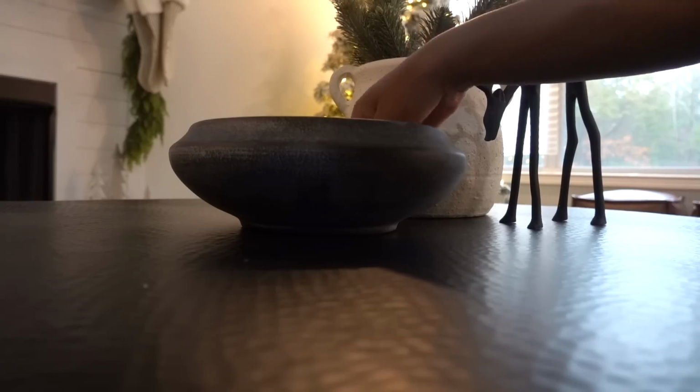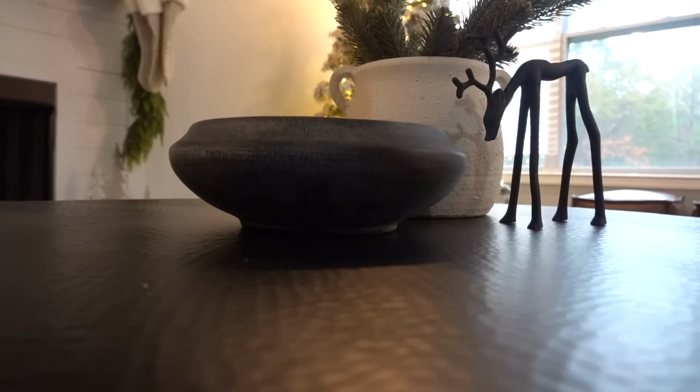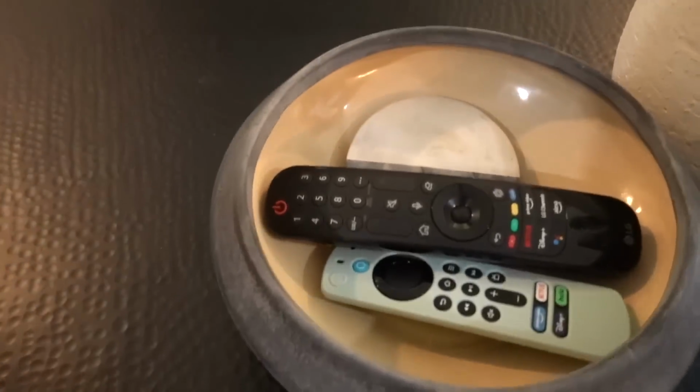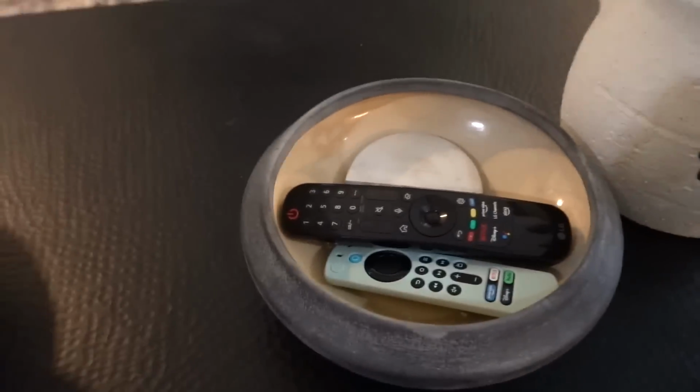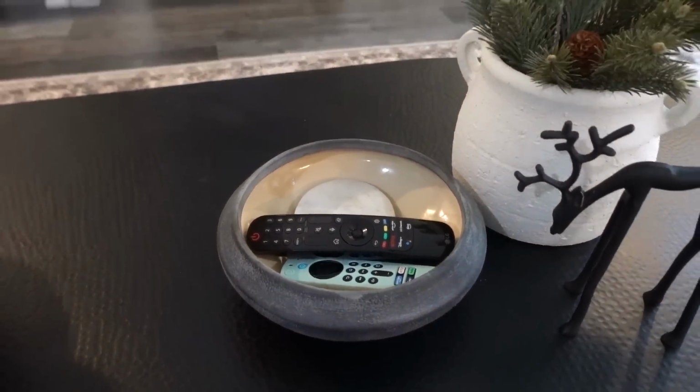This is the large size, and just for reference, I'm gonna put a couple of remotes in here so you can see how large it is. So here it is with a couple remotes and a coaster, and there's way more space if I needed to put more stuff or remotes in here.